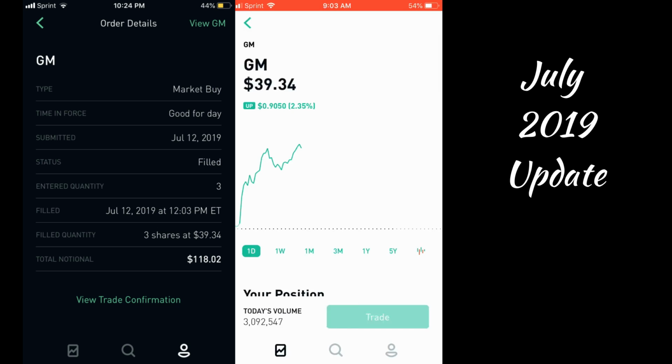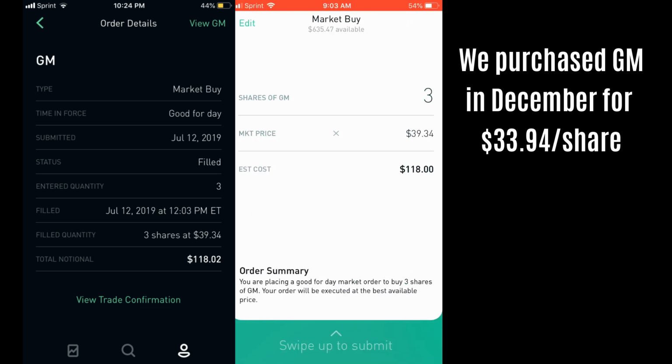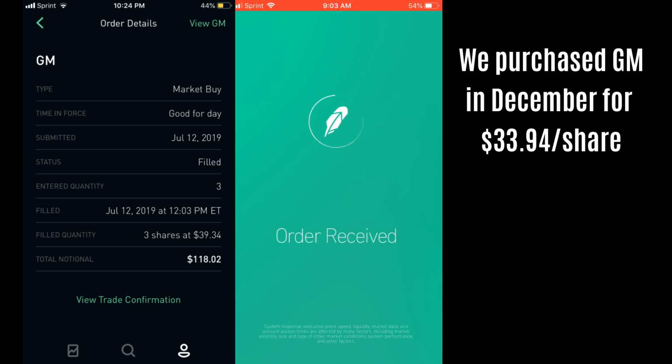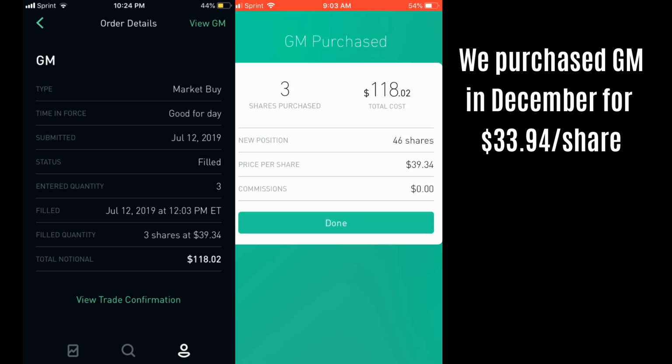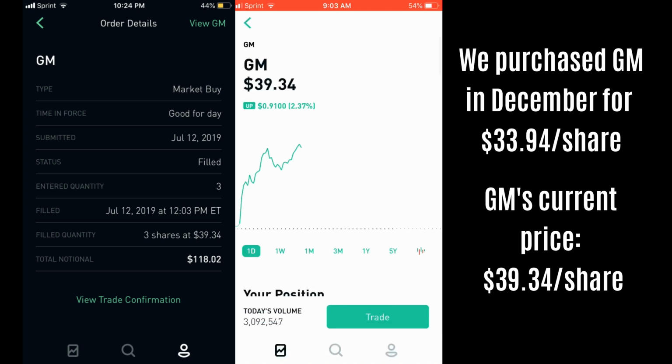The next stock is GM. We purchased GM in December for $33.94 and have been adding to it every month. The current price is $39.34 per share. We purchased 3 more shares this month. We now own 46 shares valued at $1,809.64. When we purchased GM in December, we felt like it was a great deal since it was trading at a discounted price, at just 5 times its forward earnings. This is very cheap. Well, our purchase has paid off.